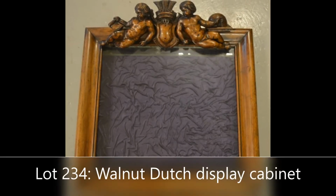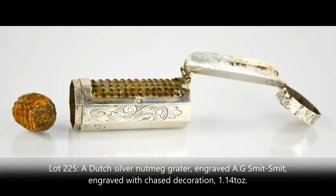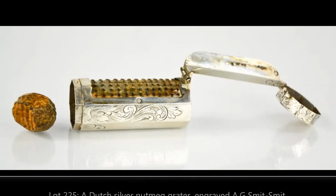And I also think that the most beautiful Victorian walnut wall display case with the cherry. That's the last lot in the set, isn't it? Yeah, very, very nice. That will go very well. I also think there's a little nutmeg grater. Yeah, with the nutmeg inside. Yeah, that's very beautiful. Sweet, isn't it?